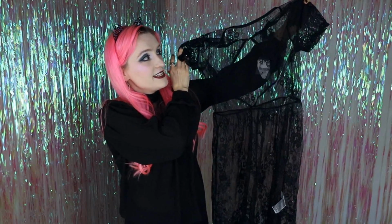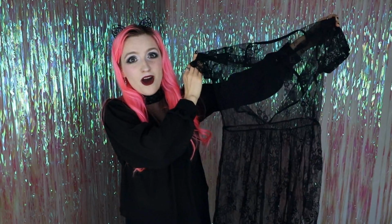And my final favorite for this month is this new dress that I just bought, and I'm so excited about it because it's gonna be so comfy for the warm weather that's hopefully coming soon. I cannot deal with this winter weather anymore.